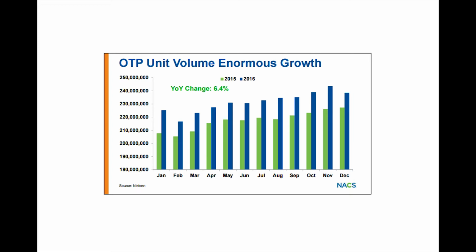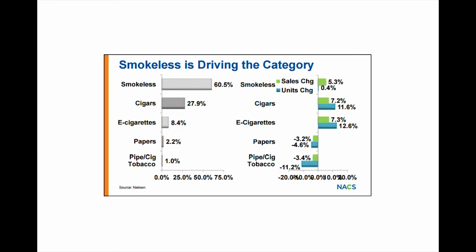Units were up every month in 2016. Smokeless still clearly is a driver of the OTP category with 61% of the sales. However, more people are converting to alternative ways to consume nicotine. Cigar units outpace sales because of the pre-priced promotional packaging. That's a tough one, pre-priced promotional packaging.